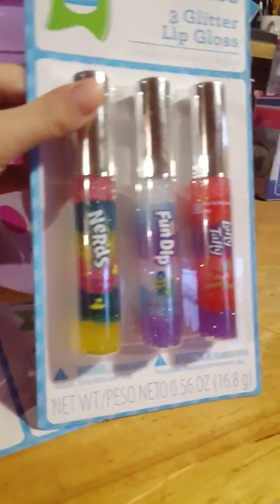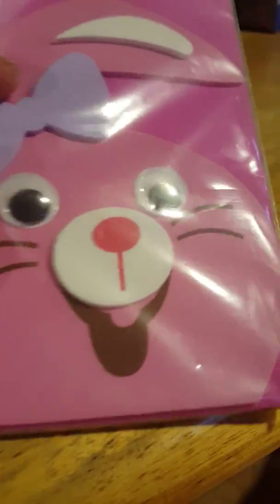We have 8 markers. Twelve bubbles. A ping pong bat. They vibe really easy though. Sweet lip gloss, Notes, Fun Dip, and Laffy Taffy. Oh my god, an Easter Bunny notebook.